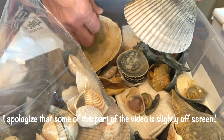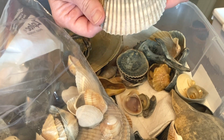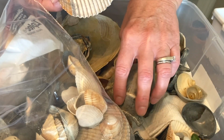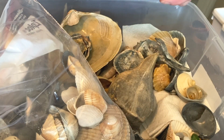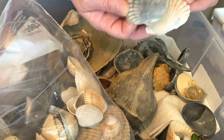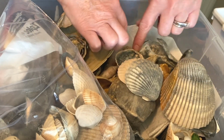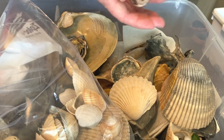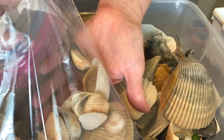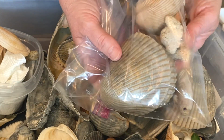They had so many beautiful, I mean, this is just a cockle shell, but I just love the colors, and I'm probably going to end up acid dipping a lot of these to bring out the colors, because when these are wet, they're just absolutely gorgeous. And the shells there are just huge. The olives are huge, and I just thought these would be really cool in some craft projects.